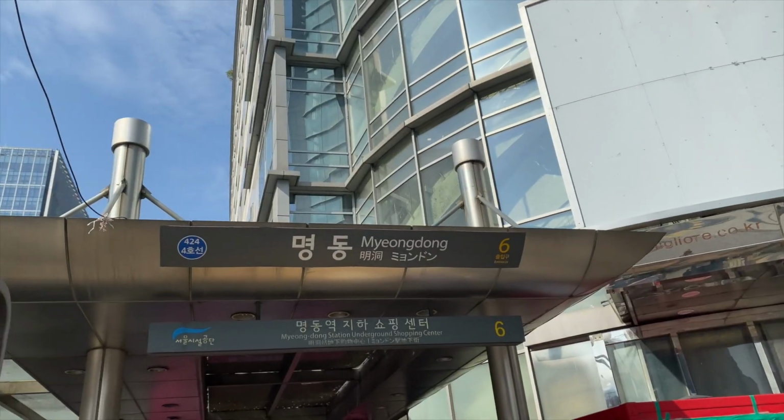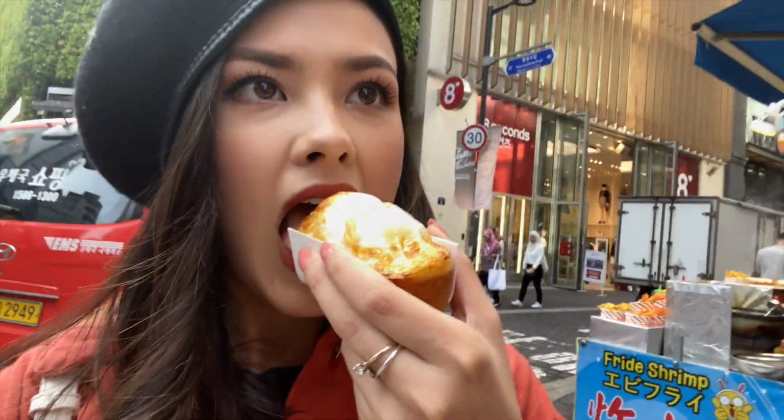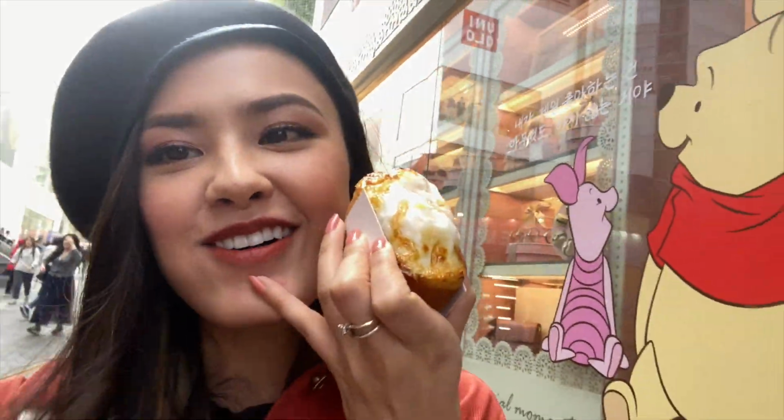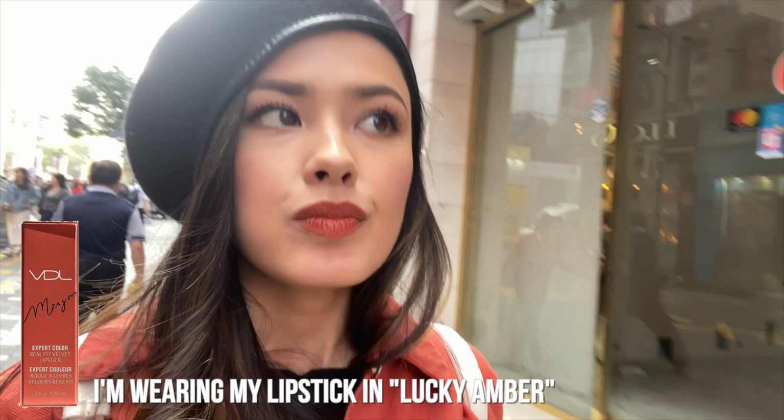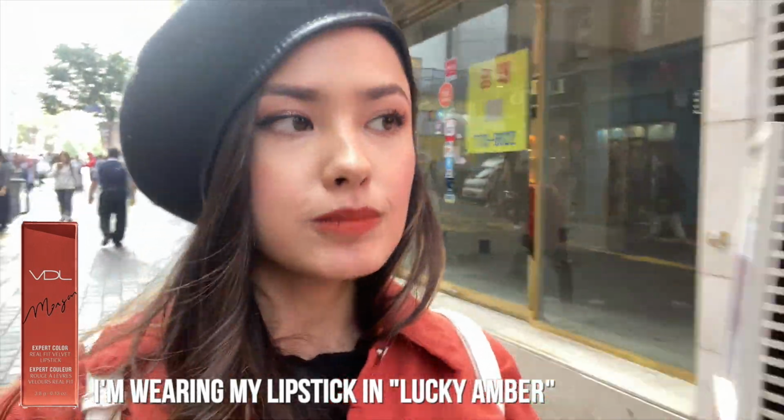So, we're in Myeongdong. I'm starting off my day with an egg bread. Uh-oh. Oh no! And basically what we're doing here is I'm gonna show you guys how to save money while you're shopping around in Korea. Myeongdong is just an easy place for me to go because they have everything here. But you can pretty much practice this anywhere.